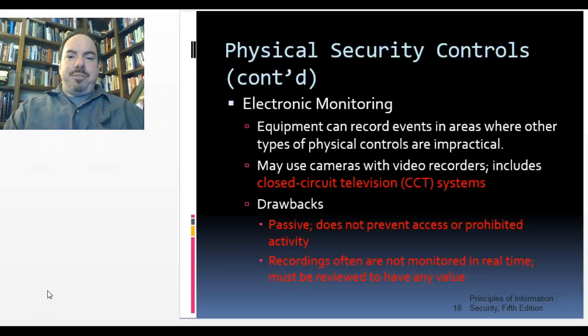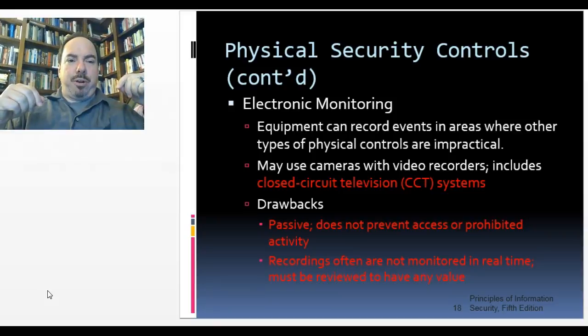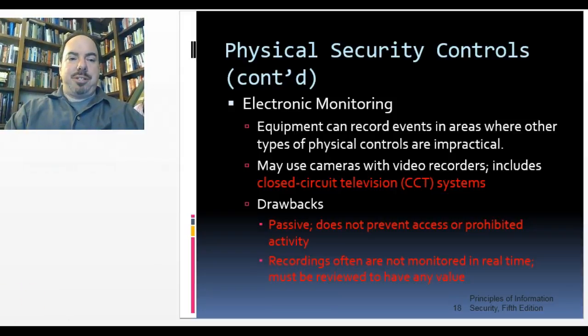Another acronym related to physical security is CCT. This is not a networking protocol, it's just closed circuit television systems for monitoring. It's important to note that monitoring, just watching video, is completely passive. And the networking part of me wants to say it's the difference between error detection and error correction. You can detect if somebody is where they're not supposed to be, but you can't actually prevent them from doing it, at least not through a CCT system.